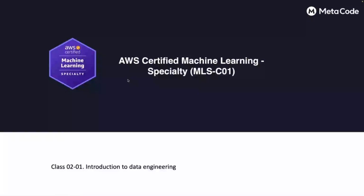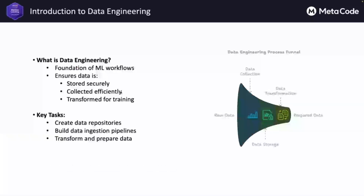Welcome to the data engineering domain. Today, we'll explore how data engineering supports machine learning workflows. Data engineering forms the foundation of machine learning projects. It ensures that raw data from various sources is stored securely and efficiently in the right repositories, collected and processed through well-designed ingestion pipelines, and transformed and prepared to be usable for model training. These tasks are essential for building reliable and scalable machine learning solutions.